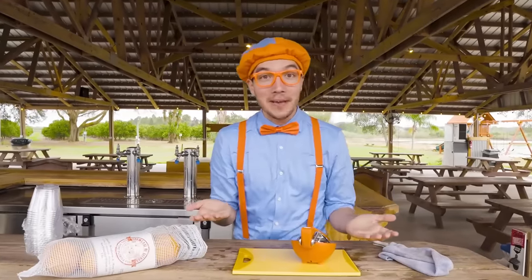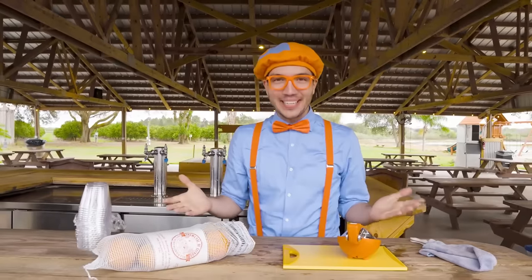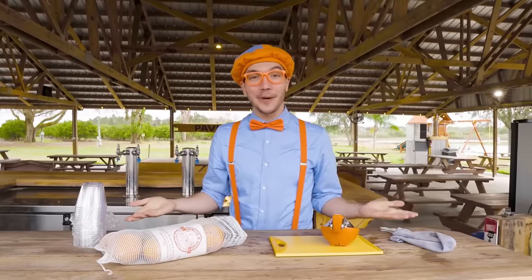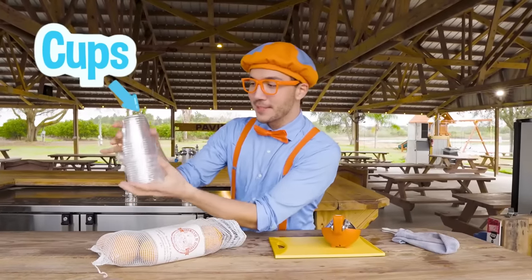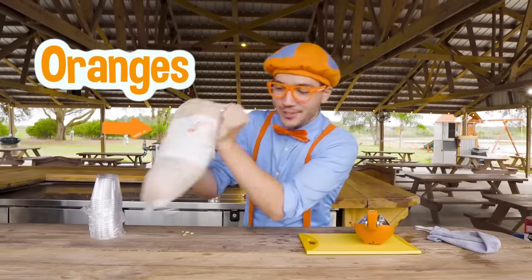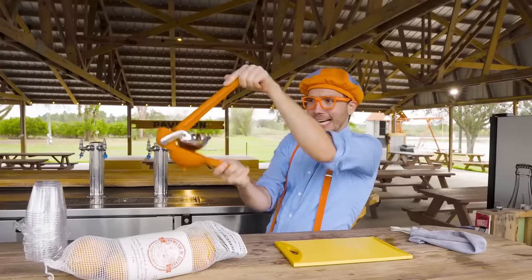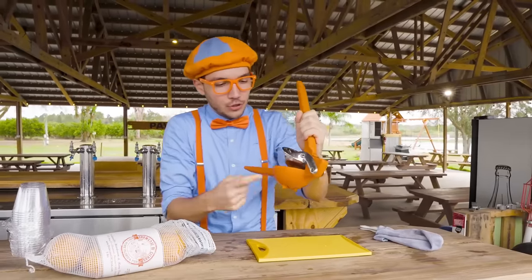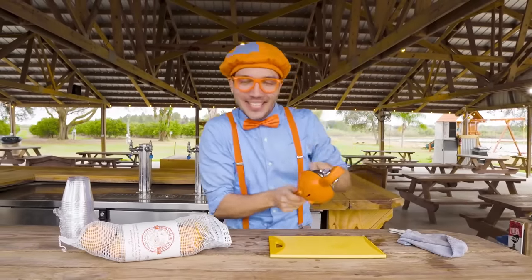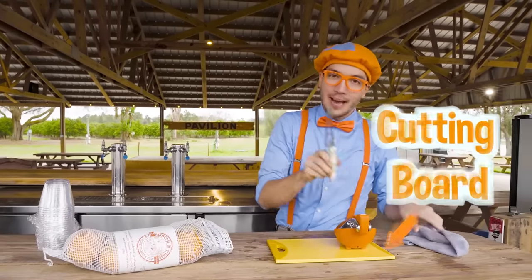That was so much fun picking all of those tasty oranges from the orange grove. And now we get to enjoy them by making some tasty orange juice. Yeah, we have everything we need right here. We have some cups. We have our oranges. That'll have all the juice. We have our juicer. This juicer will squeeze out all the juice into our cup. And last but not least, we have our cutting board and we have a knife.